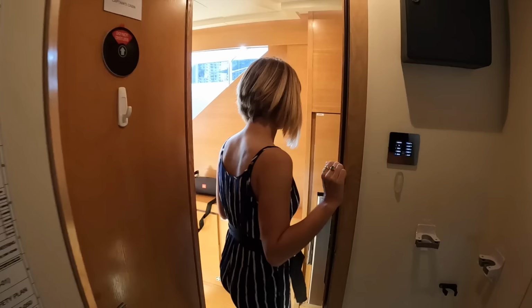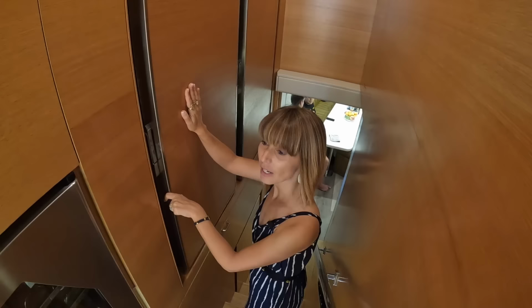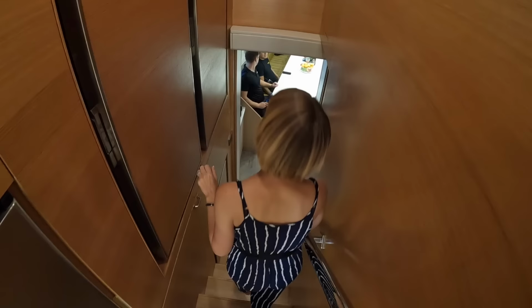So we have a wine fridge right here on this side. And what are all these? Is that extra refrigeration? I believe so. Yeah, these both have extra freezers, so that's pretty awesome. For the right one, you have to be extra tall. Yeah, definitely. How do you do that? You have to be on top of something. And there's another one right here.